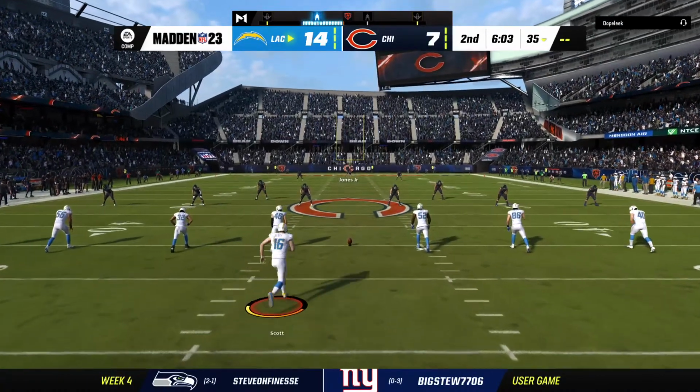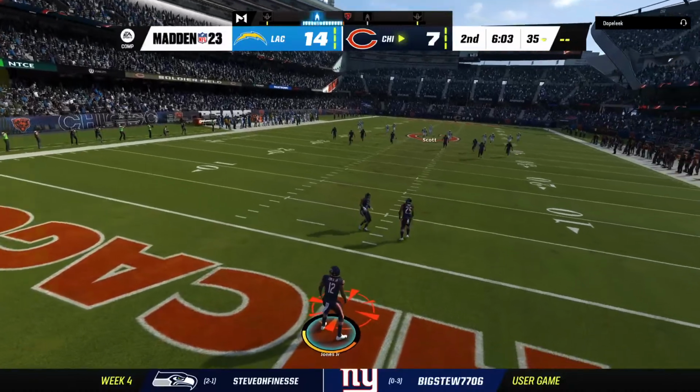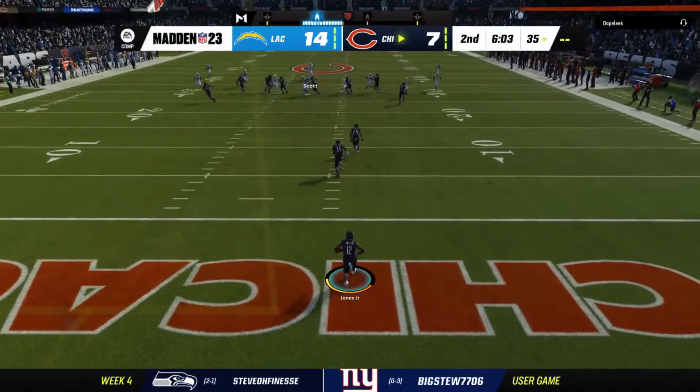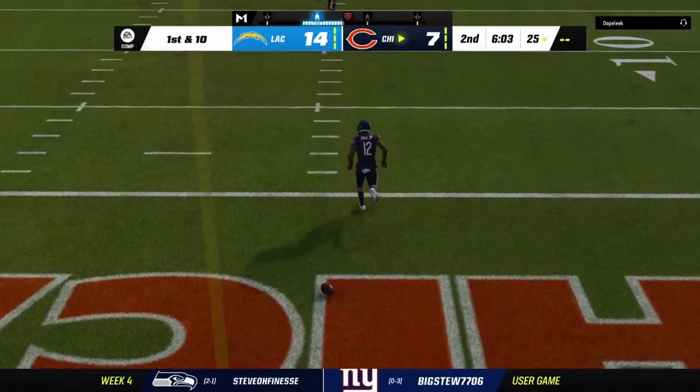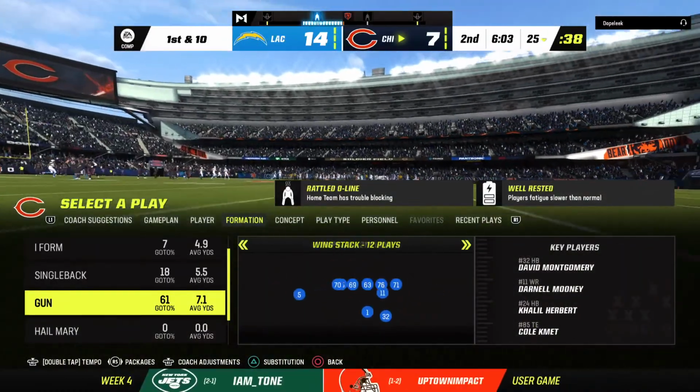So they throw the pick 6. They'll get another shot at it now as this one's in the air. And this will come out to the 25 as Jones elects for the touchback.